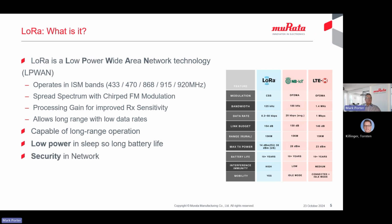There's also security in the network. There is encryption between the end device and the application server, as well as the end device and the network server. And the LoRa Alliance is driving the standardization. So it's a non-profit organization promoting LoRa technology and improving the capabilities and the standards to make the solution as flexible as possible. LoRa also supports geolocation.